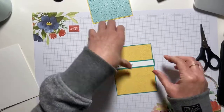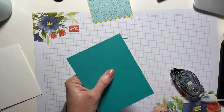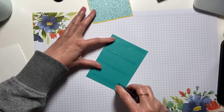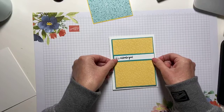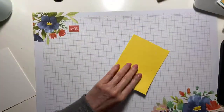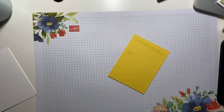All right, let's put this on our card. And then if it's a little too long, you can always just give it a little trim. Oh my goodness. Let's see.